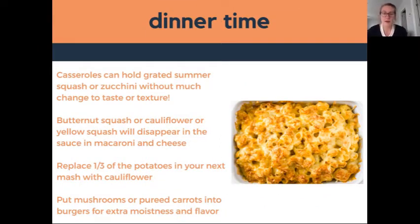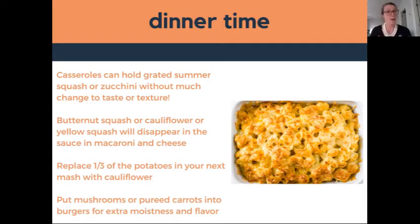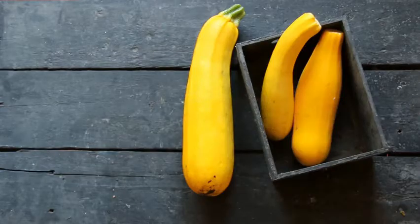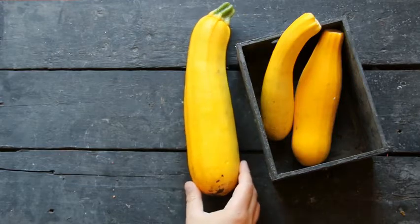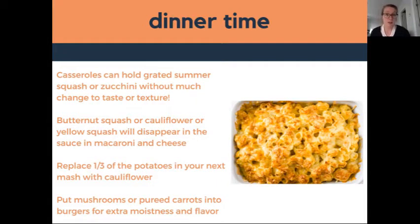Otherwise, casseroles are things that can really boost your nutrition and taste great, and even if you don't know the vegetables are there, it makes you full faster because of the fiber and the nutrients that are in there. So things like summer squash and zucchini can go into casseroles without changing the taste or the texture. Butternut squash or cauliflower or yellow squash, there are lots of recipes out there for macaroni and cheese or the sauce that has that. You can try replacing a third of the mashed potatoes with cauliflower. Anything more than that, it's really probably going to taste like cauliflower, but you're adding a different vegetable that has different nutrients in it.